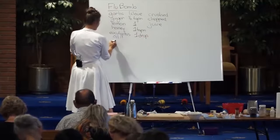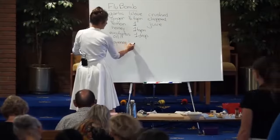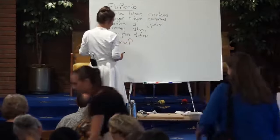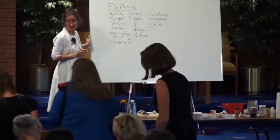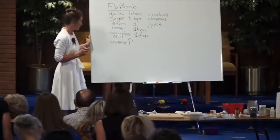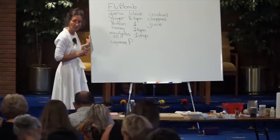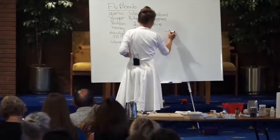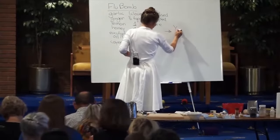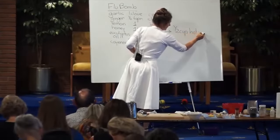And the next ingredient is cayenne pepper. And we'll be talking about cayenne pepper later this evening. And I'll just leave that one free, because for some people it's a light shake. For other people who are very brave, it might be 1/2 teaspoon. So I'll just leave that one up to you. Now all of these things are put in 1/2 cup of hot water. And then you drink it.